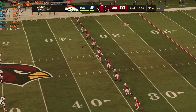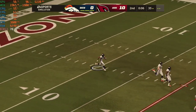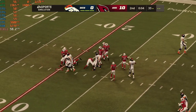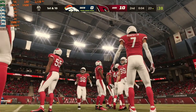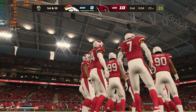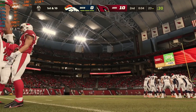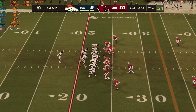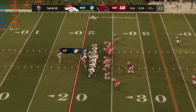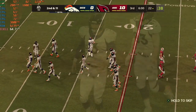Time for one play on offense. 7 seconds to go in the half as the kick is away. Deontay Spencer on the return from his end zone. And ultimately cannot get this out to the 25-yard line as he's dropped at the 23. Time running short here. They'll simply take a knee, and that should do it for half number one.